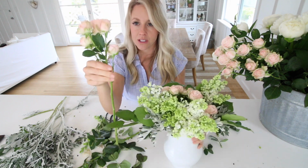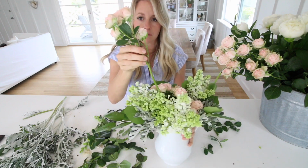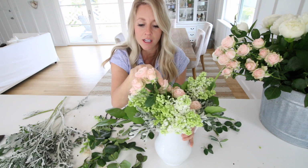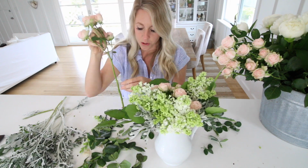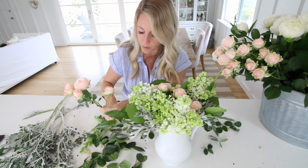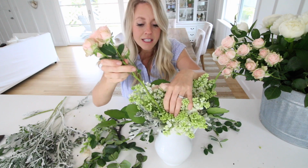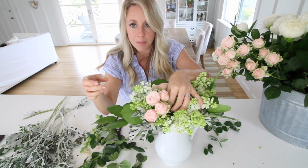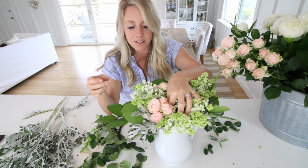So for example, if I just took this one and stuck it in, do you see how tall it is here? It looks a little odd. So you need to keep that in mind when you're trimming. You don't want them to be too short. You don't want them to be too long. This thankfully has a wide base here, so it'll float and I can pull it up and down a little bit as I see fit.